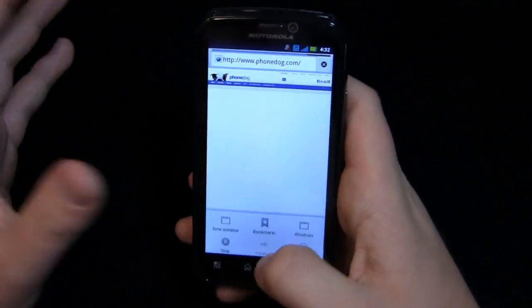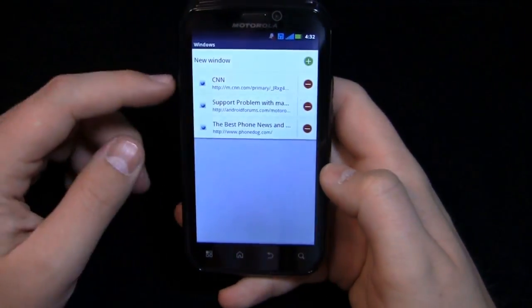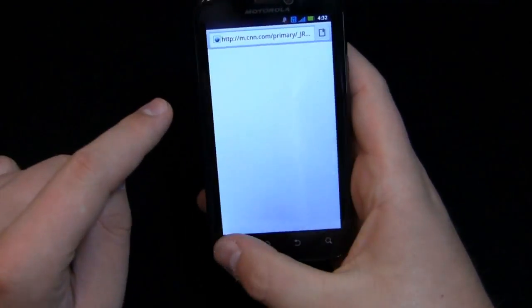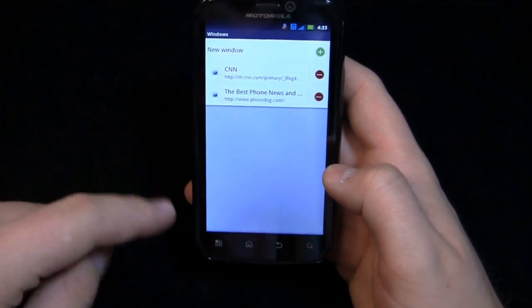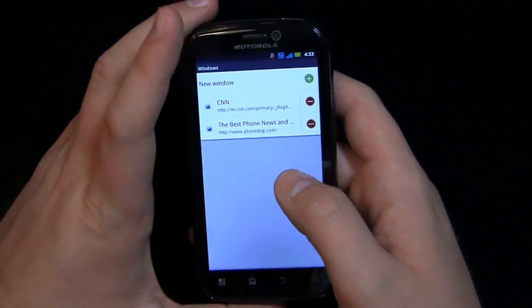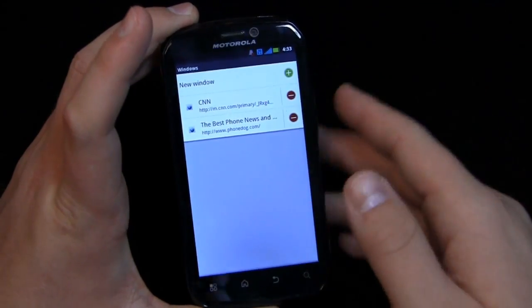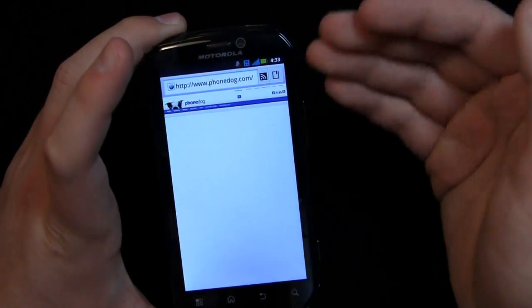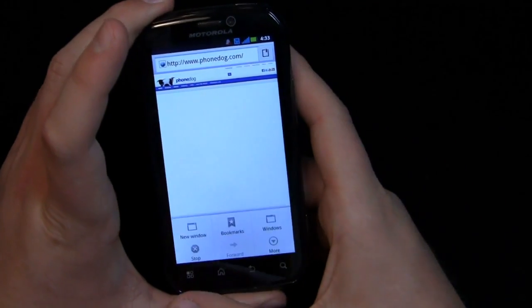So you can see PhoneDog loading up, and it is a little bit different from the stock, or actually, let me see here, support problem. We'll remove those just so you can see. Actually, let's not. Let's leave one of those so you can see that there's no preview. It's a typical Android layout here, the stock Android layout that comes with it. You know, CNN, and then of course PhoneDog. There's no preview or any sort of picture as to where you left off on the page, so you just have text, which is not a big deal, but something I kind of miss.